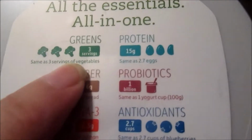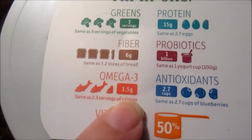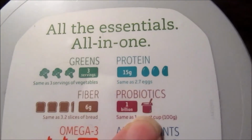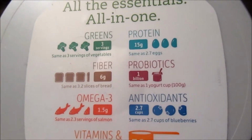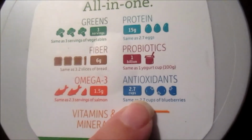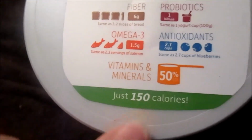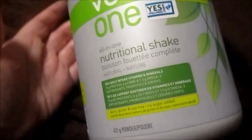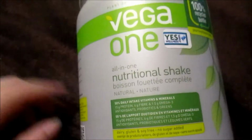It tells you it has 3 servings of greens, 6 grams of fiber, 1.5 of omega-3, 15 grams of protein, 1 probiotic, and 2.7 cups of antioxidants. So it says the same as 2.7 cups of blueberries and 50% of your vitamins and minerals, and it's only 150 calories. Again, this is a wonderful product, and I absolutely love it. It tastes really good, so I strongly suggest that you try this.